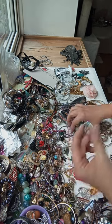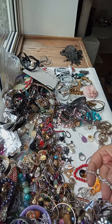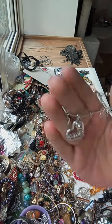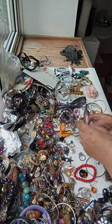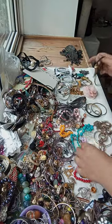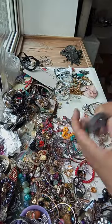A ring, but it's gone. Nice bracelet, and it has. It's Guess. Guess, does Guess have a question mark? I don't know. Nice bracelet. A bangle. Golden tooth shaped necklace, gold necklace. And a choker, a bracelet.